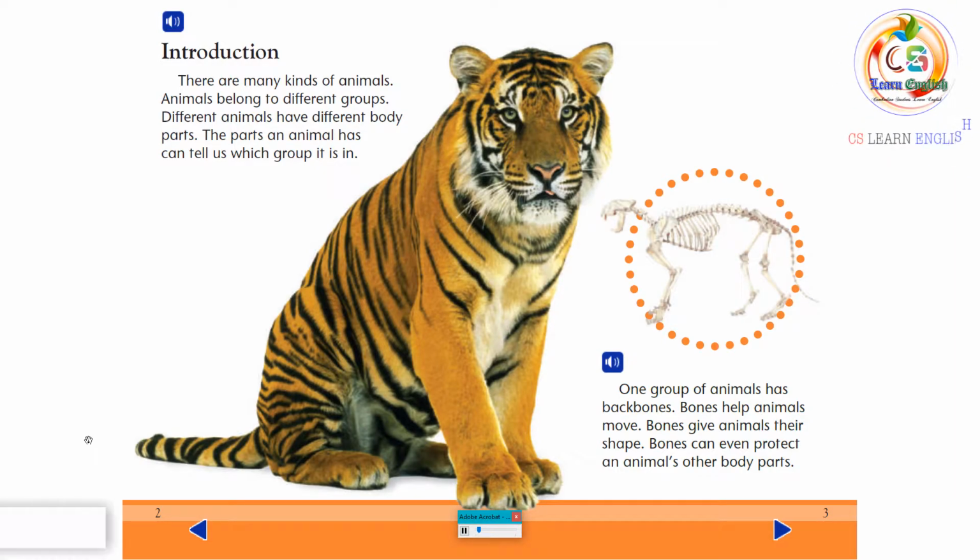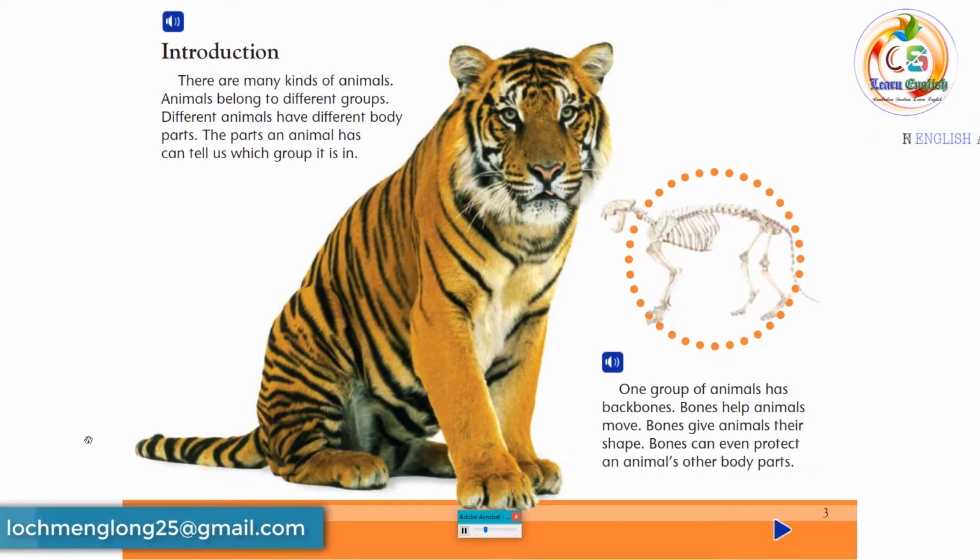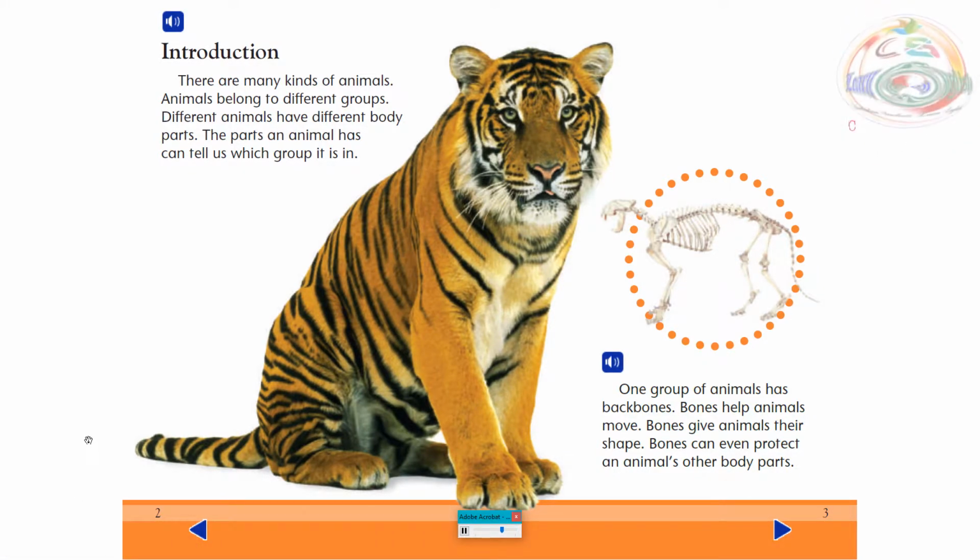Introduction. There are many kinds of animals. Animals belong to different groups. Different animals have different body parts. The parts an animal has can tell us which group it is in.